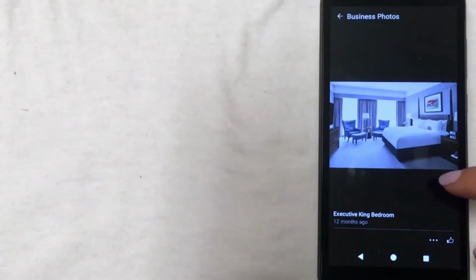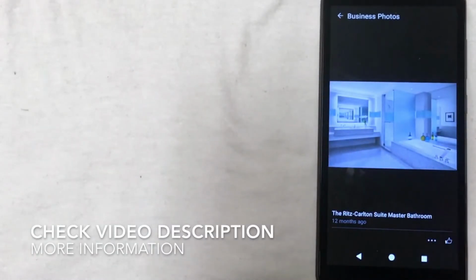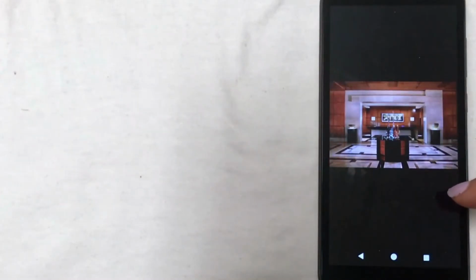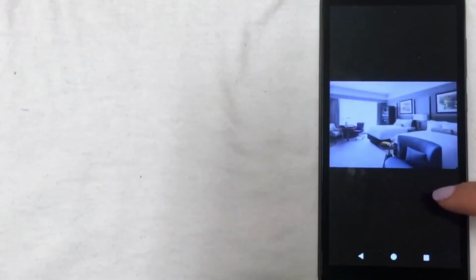This hotel looks really modern, very relaxing, calm, bright, large windows. It has a seating area, very large bathroom with a separate tub and shower, which is nice. Very bright but also calm. The lobby looks very elegant, luxurious, it has an indoor pool. But again, just very spacious rooms, lots of room.